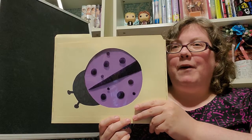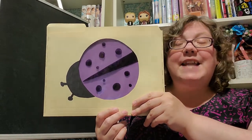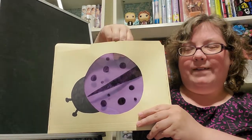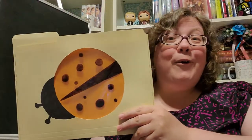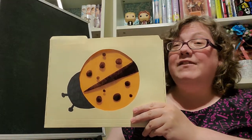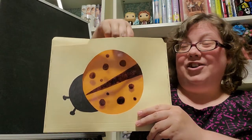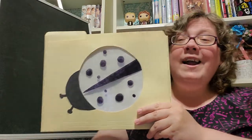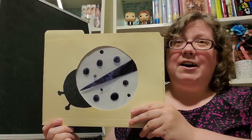Pumpkins or basketballs rolling by. That's the color that we now spy. Pumpkins and basketballs. That must be the color orange. Excellent. Fluffy clouds and the moon at night. Did you guess the color white? White. We've seen so many colors.